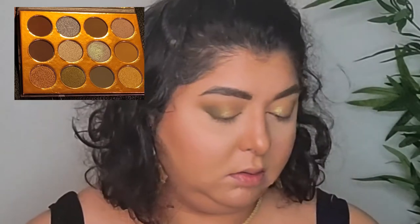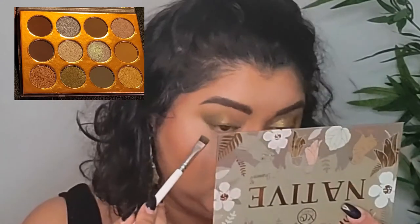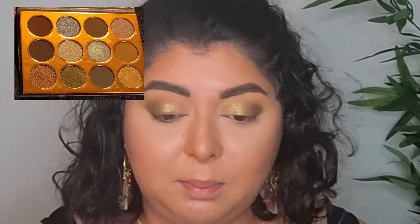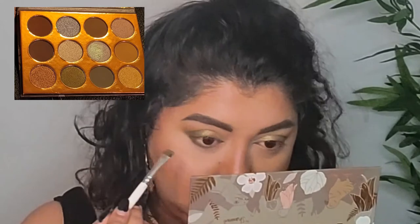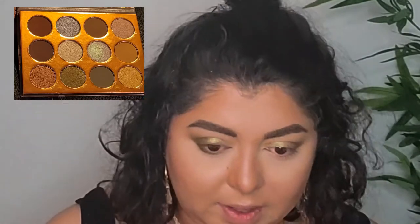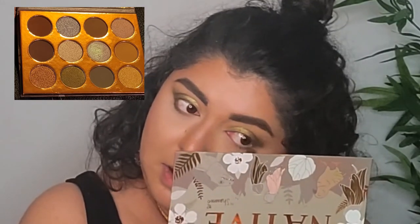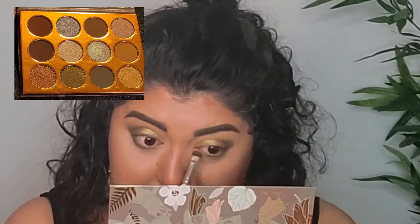Should we do the green? Let's do the green. I'm gonna take the green right here again. What is this called? Tuatara? I don't know if I'm pronouncing these correctly. So the mattes are definitely a little bit powdery, so just so you know. I do really enjoy them, but they're not very good for eyeliners, I would say. If you want to create an eyeliner with them, not that great. But other than that, they're perfect.